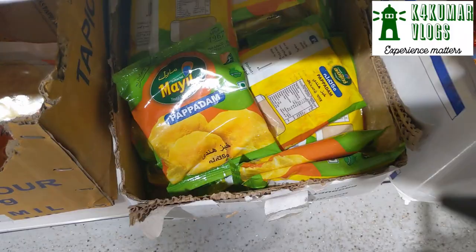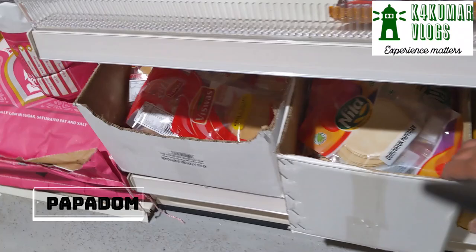And below here, the papadam. Below here we have different types of papadam from different brands. We got Mile, Periyar, we got Nilla, Vishwas, and we also have Achi.